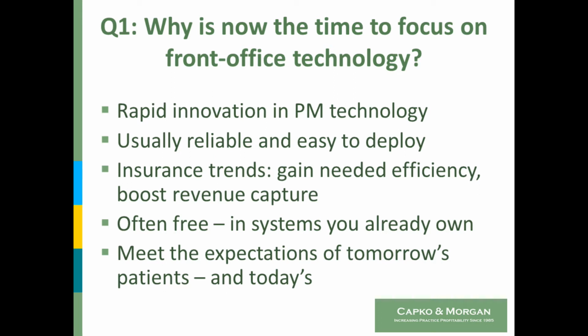And the good news is that vendors have really been responding, and it's a great opportunity now for practices to take a closer look, especially because many of the things I'm going to talk about today may already exist in the systems that practices have already deployed. Inside that practice management system they're already running, there may be some new tools that you're not aware of, because it's hard to keep up with all of the release notes and updates that our vendors are doing. So I want to walk through some of the most important innovations and how I think they can really help elevate practice performance.